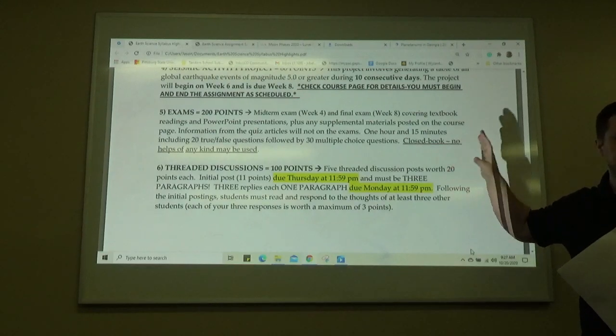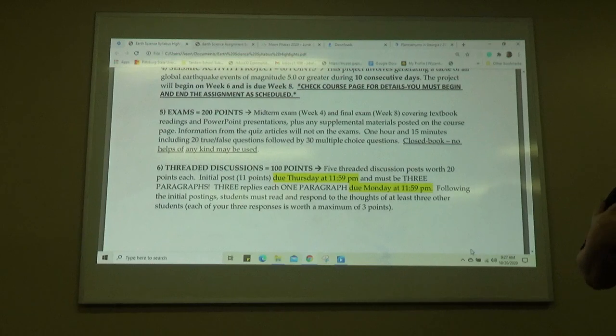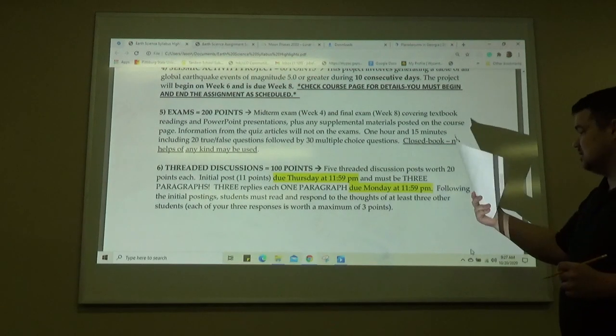But just keep in mind, if it is closed book, be very studious and do your best to try to take notes and essentially do your best to retain the information.